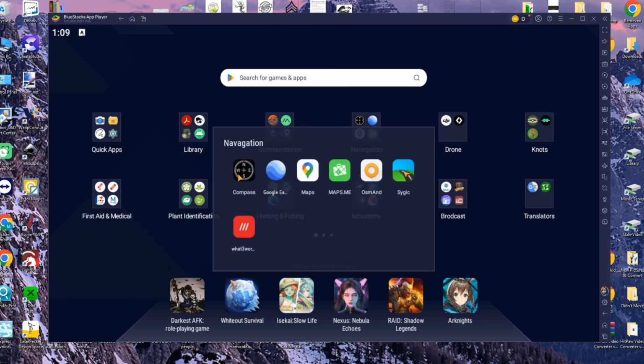Navigation. I have a simple compass. All of these apps have the ability to download offline maps. So Maps.me is great. This is What3Words. This is a great way to have unencrypted communications with encrypted rally points. I'm not going to get into how What3Words works. You need to look at that. I'll do a video on it later.